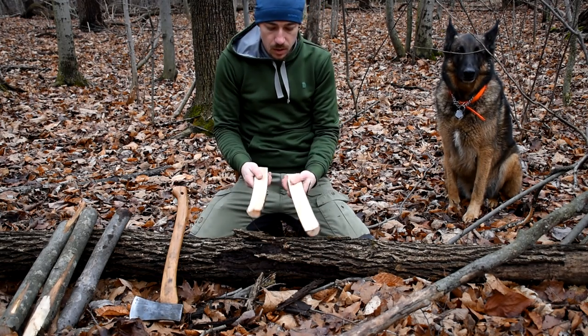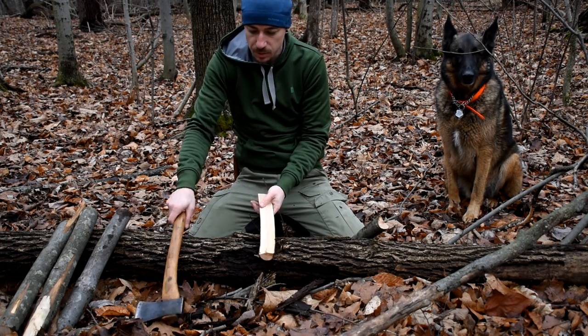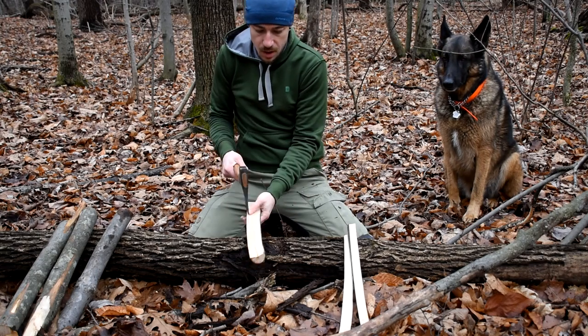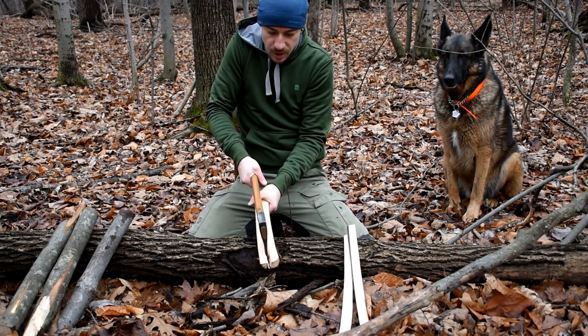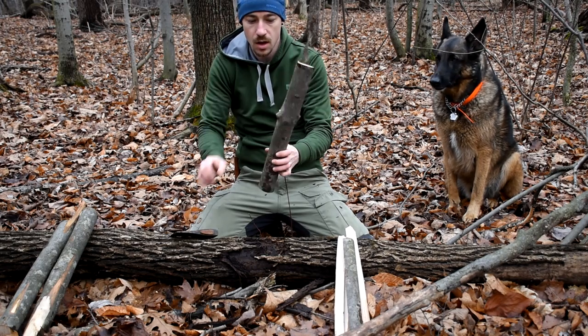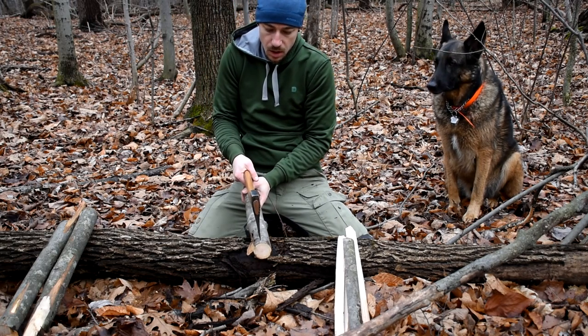So I'm just going to split it down easy like that. This maple splits pretty good. I'm not going to exert too much energy or anything. Bring the wood down with the axe, and it kind of does the work for you. Here there's a knot in this one, so it might be a little bit different, but we'll see.